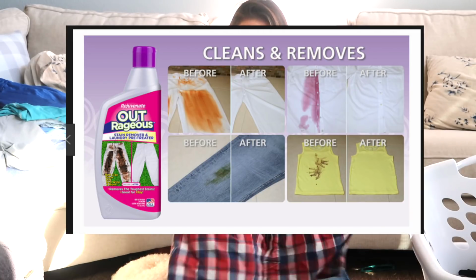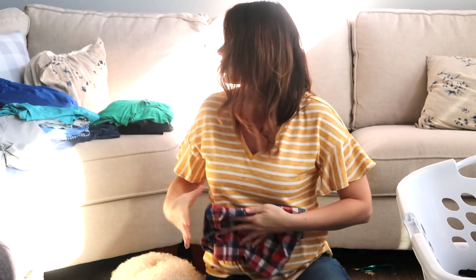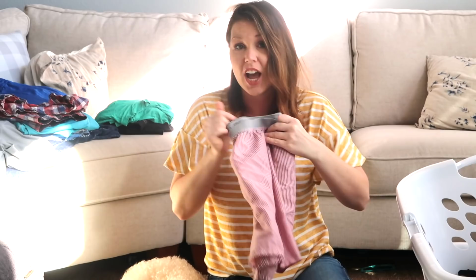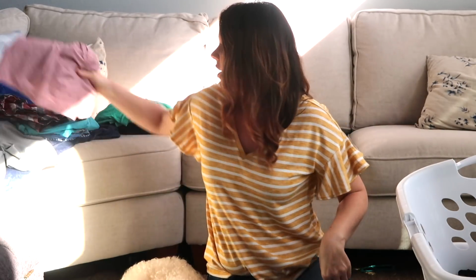I also had a stain in one of the olive colored shirts I purchased from the Salvation Army that I just loved, but there was a stain. I was like, oh, I'll get it out. I tried Shout, I tried soaking it with some Dawn, I tried so many things. It would not come out. It was like a grease stain. I used the Outrageous and it came right out.